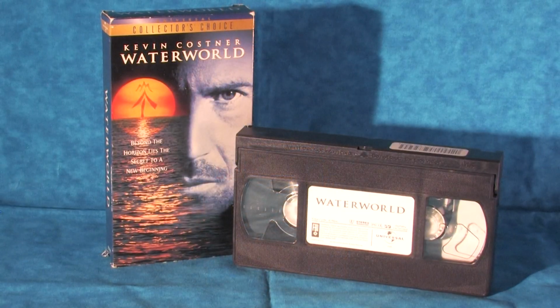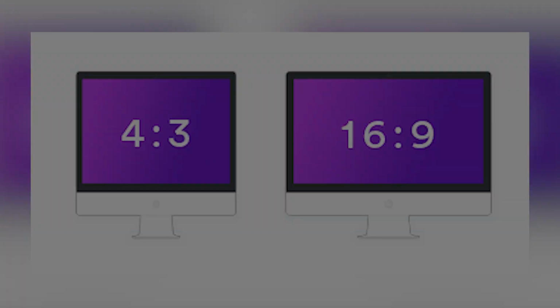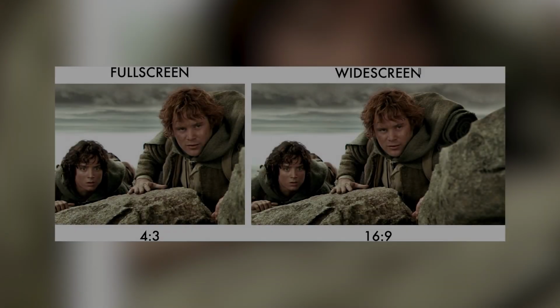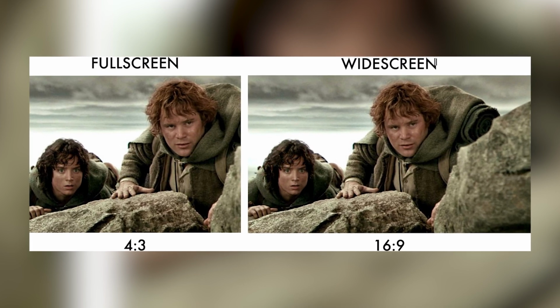This is also one of the first times in my collection that we have looked at a full screen version of Waterworld. Home videos in this era often came out in 4:3 aspect ratio to match the viewer's home television set, meaning that the video had to be cropped in from its original theatrical version to fill the more narrow screen.